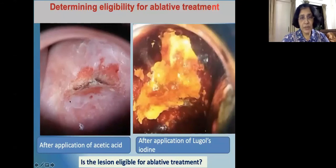Here again, you can see the squamocolumnar junction very nicely. There is probably a low-grade lesion here on the upper lip as well as the lower lip. But the lesion is still not covering the entire TZ, probably covering about 3/4 of the transformation zone. This is after application of Lugol's iodine, and this lesion is eligible for ablative treatment.